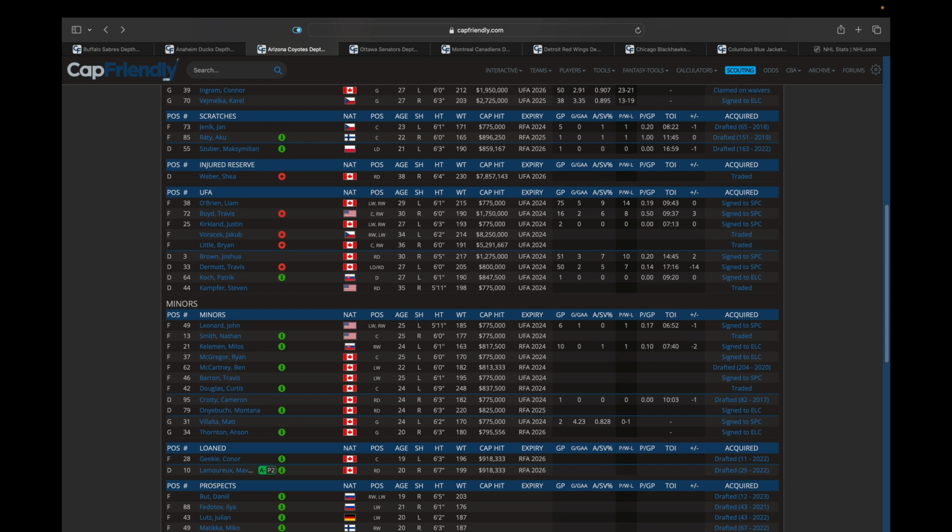And they're also going to need a lot of work on defense, because Sean Durzi, Maverick Lamoureux, and Dmitry Semishev is probably not going to be enough to build a strong top 4 that can defend well at the NHL level and win games in the playoffs. All right, so that's about what I think. A lot of work to do, but at least they're doing it.